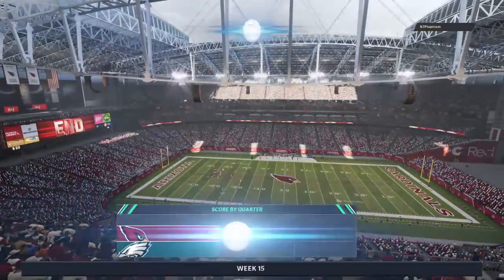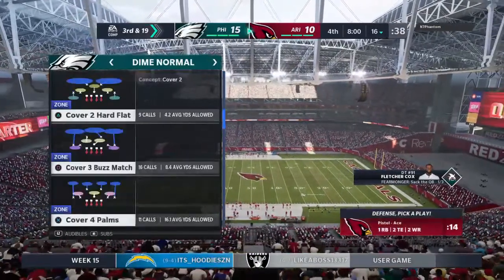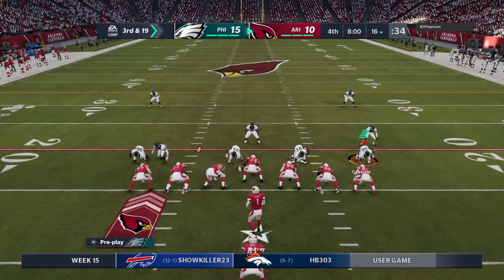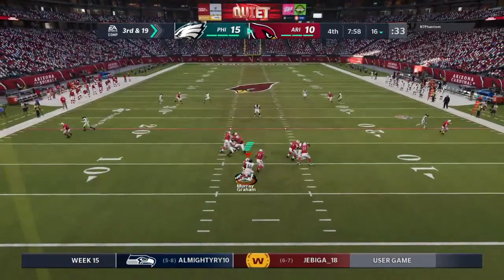We're off to the 4th quarter here in Week 15. Happy holidays to all. You are watching the NFL on EA Sports. The Cardinals on 3rd down. It's been a problem. Just 1 for 7 thus far. This will be 3rd and 19.